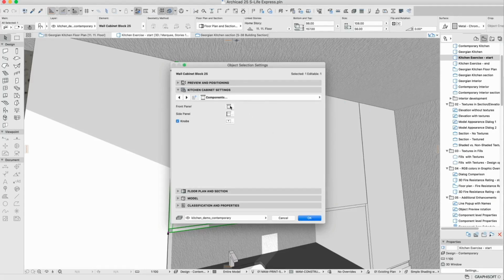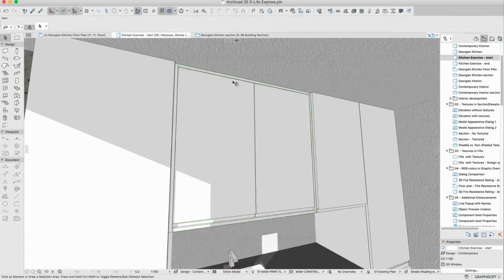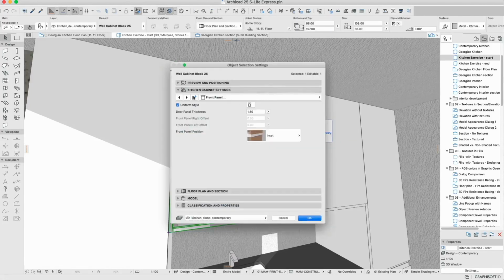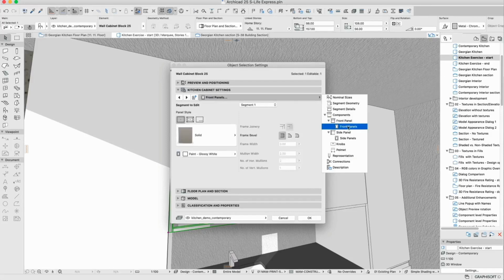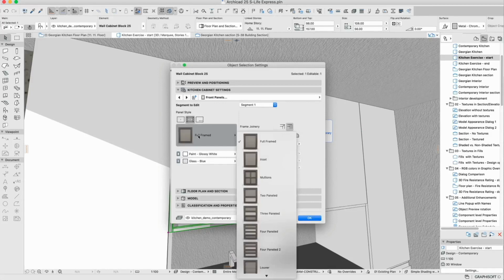The next dialog is the so-called summary page that exists in all 21 new kitchen elements, where all the sub-element pages are collected, like the front and the side panels, knobs, and the bottom or legs, if we have legs. Now, let's see the front panel's main settings. Let's change it to Inset so it looks better in the Georgian design. Then let's check out the various front panel options.